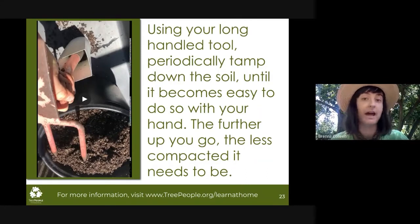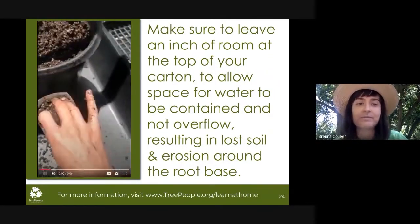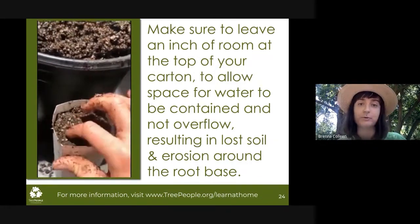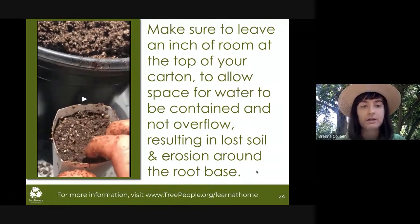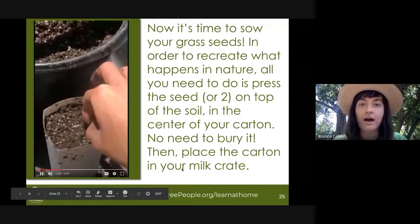Grasses, yeah, like I mentioned, they have great root systems. Next step. Make sure to leave 1 inch of room at the top of your carton to allow space for water to be contained and not overflow, which could result in soil loss or erosion around the root base. And you're going to be watering these quite a bit.